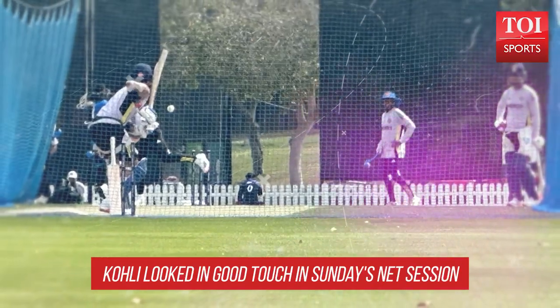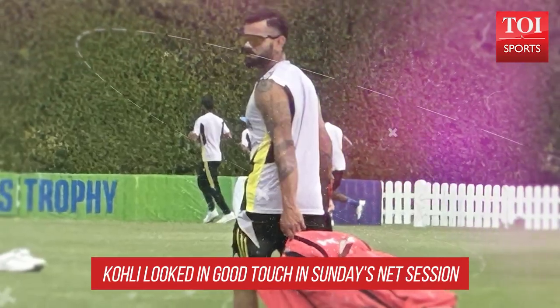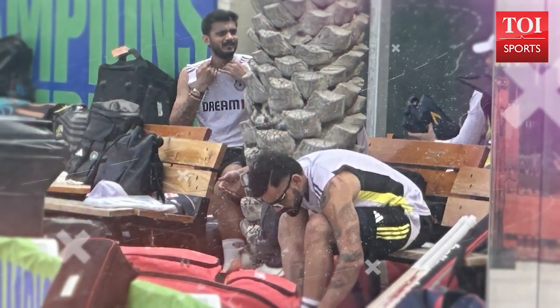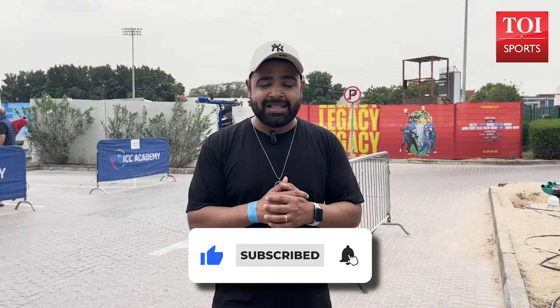He looked good against spin. That intent of going back to the back foot has been visible ever since Virat Kohli had that training session with Sanjay Bangar ahead of the ODI series against England. So there was that conscious effort. Even today, he was looking to cut few deliveries and he was looking to play square of the wicket, something which hasn't been Virat's strength in his illustrious career so far, but he's making a conscious effort on that front.